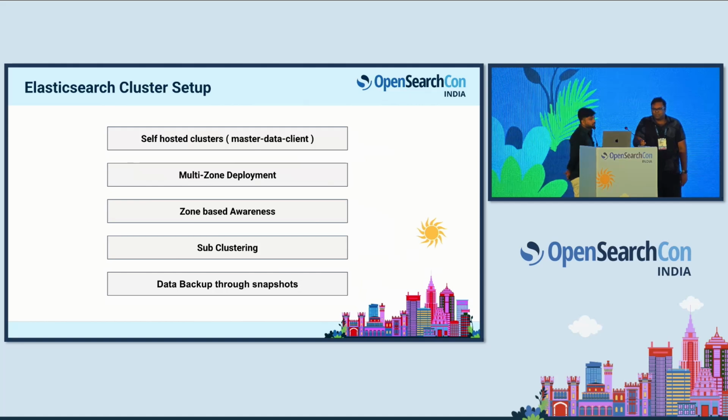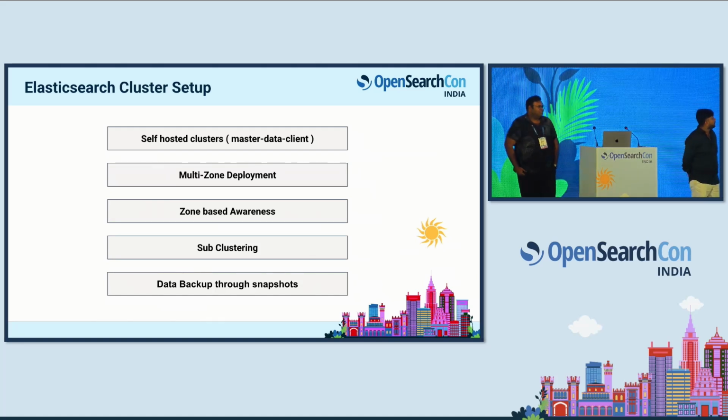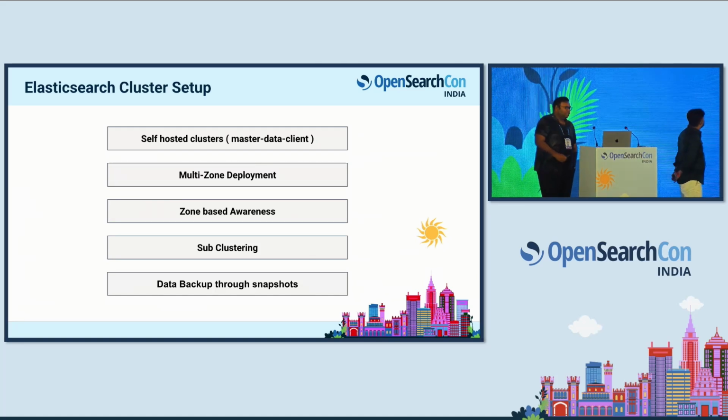So now I'll hand over to Saikumar to talk about how our Elasticsearch cluster setup actually is and how we did the migrations using this service. Thank you, Sesha, for the neat walkthrough of the SES service design and its capabilities. Now let's talk about the ES setup.